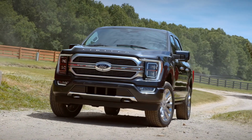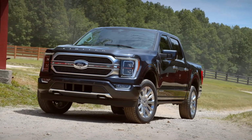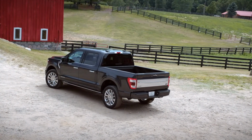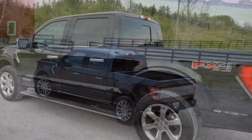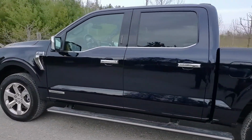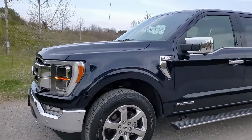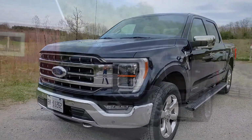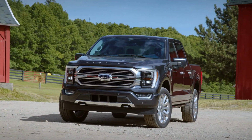At first glance, there isn't much that's dramatically different when looking at the exterior of the 2021 F-150. That's not a bad thing though, as there really weren't any glaring areas of exterior design that needed improvement. As with the previous generation, the F-150 combines a fully boxed high-strength steel frame with a high-strength aluminum alloy body. There are 11 grille options available in total and new tailgate appliques for customization.